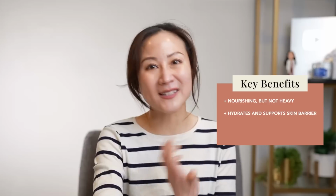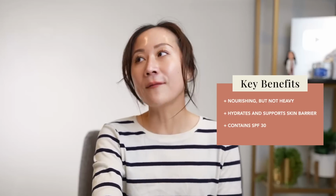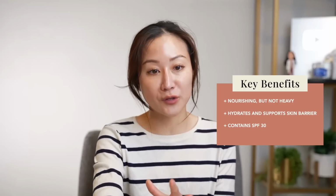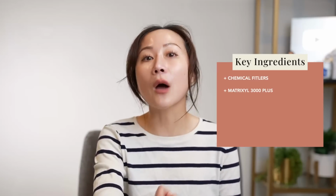But if you really like to simplify your routine, and want something that helps nourish your skin but is also formulated with SPF, then the number 7 Menopause Skin Protect and Hydrate Day Cream with SPF 30 is great. It's nourishing but not heavy, helps to hydrate and support your skin barrier, but at the same time also contains that adequate SPF 30 that is great for daily use. So it's kind of a one-stop shop. You're not only helping to tackle hydration and protect your skin, but also helping to address some of those concerns. Ingredient-wise, aside from the chemical filters, this also contains the Matrixyl 3000 plus peptide that helps to support collagen, along with green tea extract and vitamin C, great antioxidants to offer additional protection against UV radiation, along with glycerin.